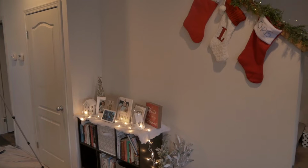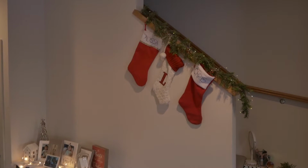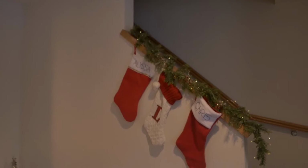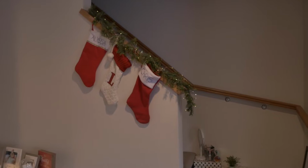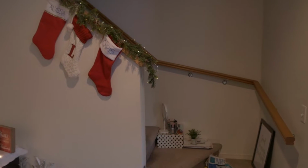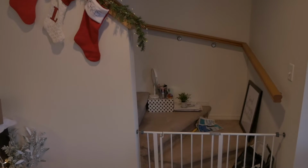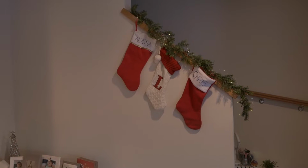And if you're looking a little bit above the bookshelf, this is where I chose to hang our Christmas stockings this year. So this garland I just wrapped with some lights I got from Dollarama. I do want to buy some more garland to put along the entire banister, but I don't know, we'll see. Sorry, don't mind my mess there. All those things need to go upstairs. That middle one obviously is for Lincoln.